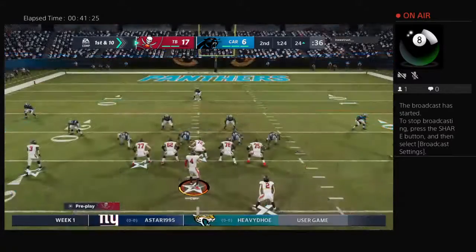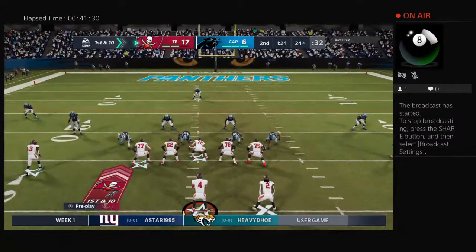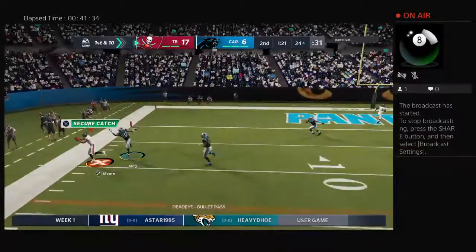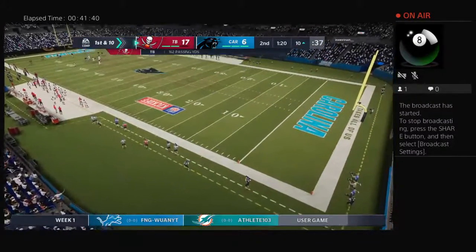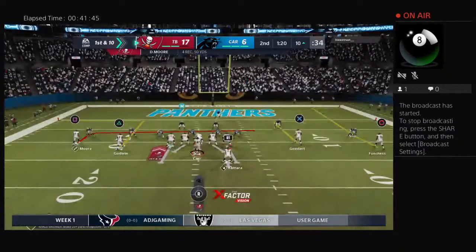And the Buccaneer first down. On play action, it's Carr. That is caught right at the 10-yard line. And he is out of bounds right around the 10-yard line. This duo locked in, 14 yards there, and a first down.